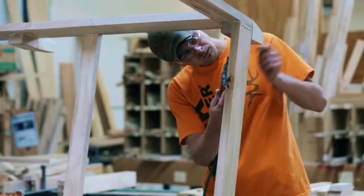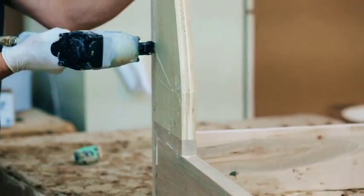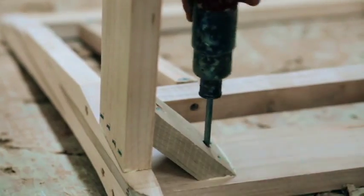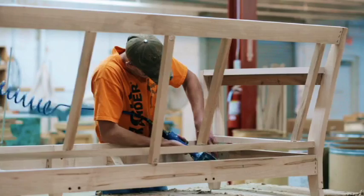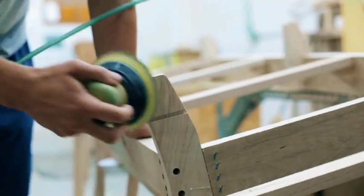And then we go into where the frame's assembled, and they know that what we expect is a frame that goes together and is joined together with supportive corner blocks and all the things that make it come together, so it's a frame that will last a lifetime.